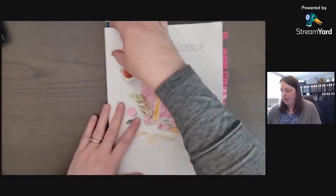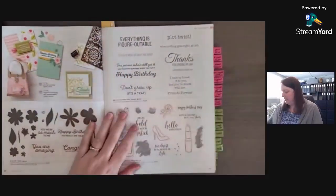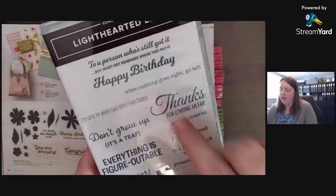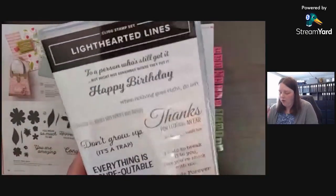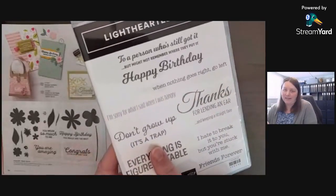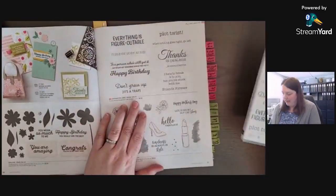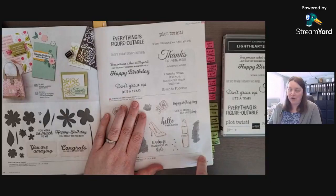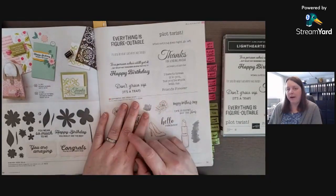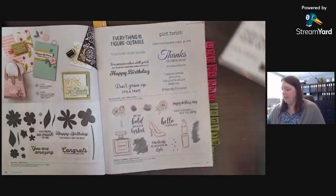So then in the annual catalog, we have the Lighthearted Lines stamp set. Now this one is adorable because it's when nothing goes right, go left. Or don't grow up, it's a trap. I swear my grandmother always said that to me. So it is $29 and it's in the annual catalog on page 31. So it has some great sentiments in there too. They're a little bit bigger for the area I have for sentiments today, but it's a good stamp set to have nonetheless.